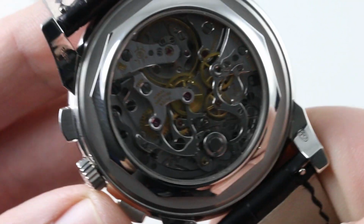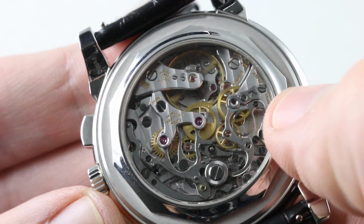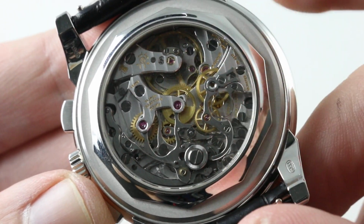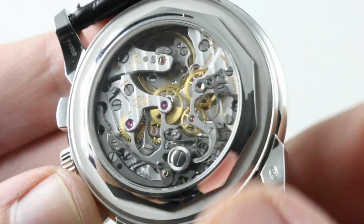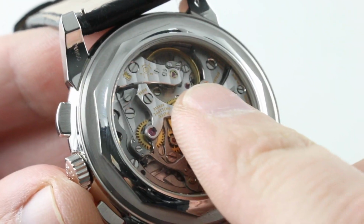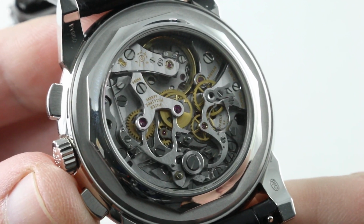You'll also note, if I can turn it at the right angle, perfectly aligned Côte de Genève across the bridges. A small detail, but a much appreciated one, and that is real Côte de Genève, laid down with an abrasive wheel rather than stamped on. Straight graining, or dressage, a satin finish linearly across the tops of all of the chronograph levers, and though you can't see it, a tight and even engine-turned perlage underneath that enormous slow-beating balance wheel.